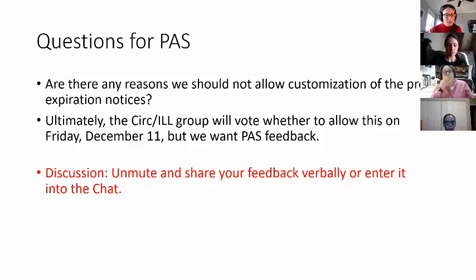And Liz from Glencoe says, would it be a temporary date and the patron would have to submit documentation? I like the idea. I think that would differ from library to library because it's like your internal workflow.